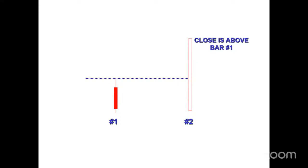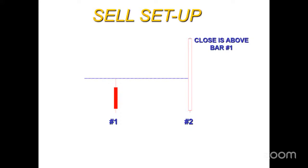So therefore, what is the market telling you? What is the PET-D translating? It's saying that's a sell setup because there's a high probability that this is going lower.